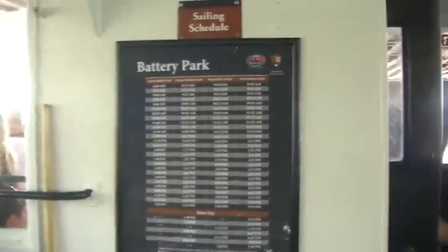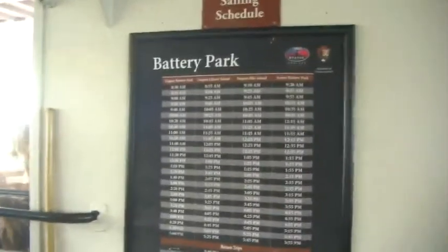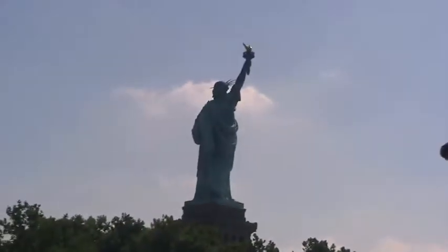Statue of Liberty Cruises runs these buses. Many people, so crowded. Running from Battery Park every 15 minutes. People can now get off the boat.